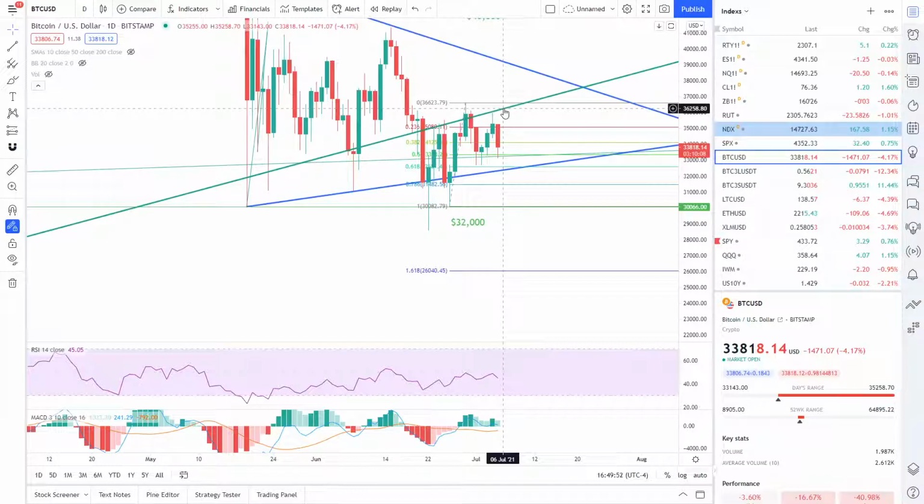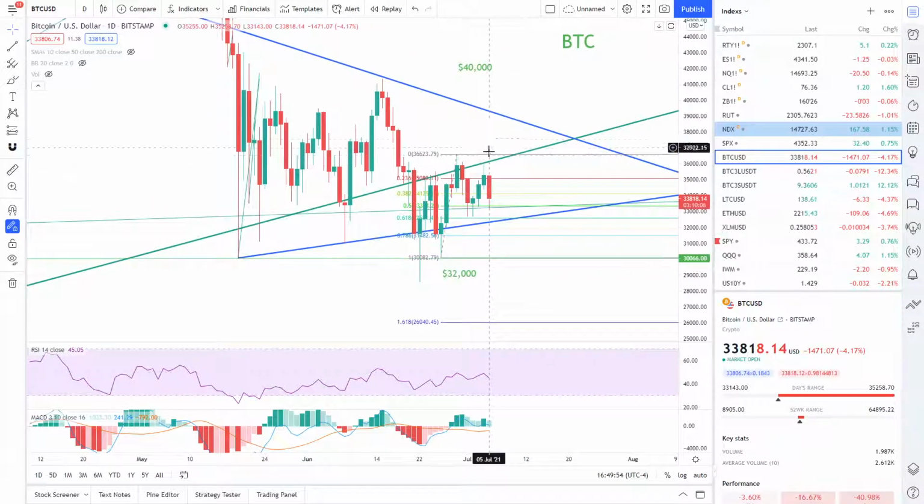36,200 needs to break tomorrow for this to start trading above the green level. If you remember, a week ago when we did trade above this green trend line and we broke back above 36,500, people became extremely bullish. So this is a very, very important trend line. Just keep that in mind.